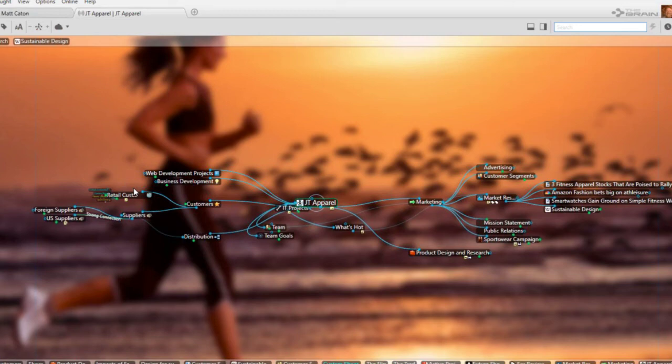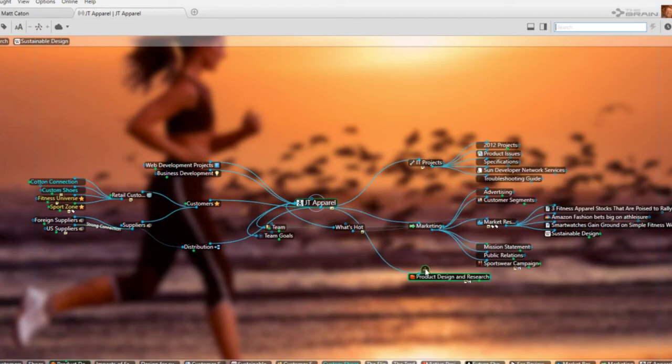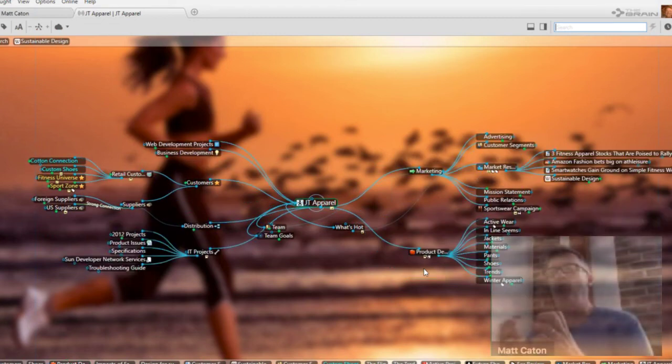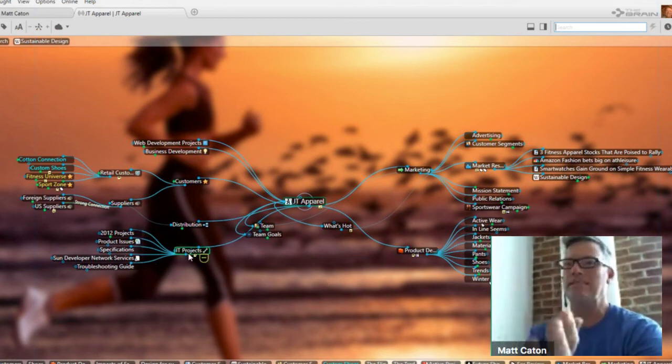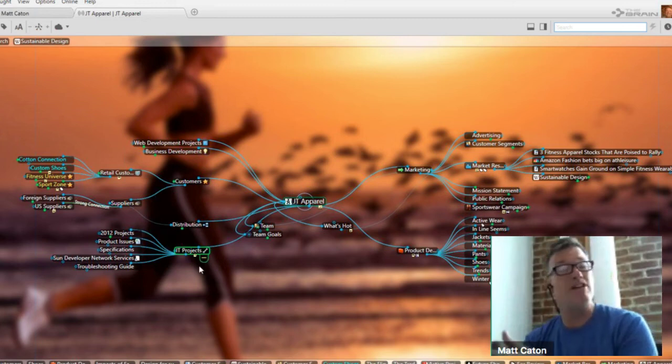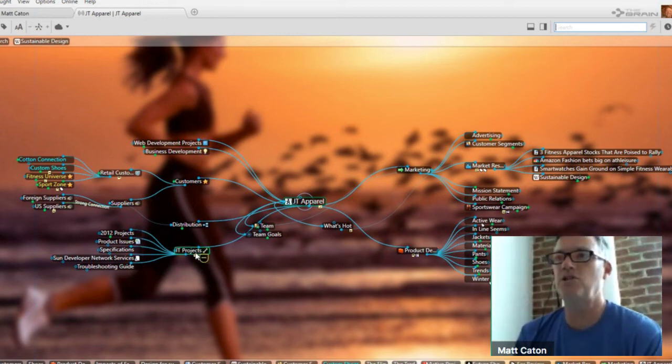Now, while I'm here, I also want to expand and see all of my different projects I'm working on. So I'm going to hit plus on projects and maybe even product design research that's going on. So you can see I'm deciding which areas of the brain I want to expand and visualize. If I decide, well, IT projects, that's not really important to me right now. I'm having a meeting with my marketing team, and we want a big high-level overview of how all of our projects are working together. So let's not worry about IT right now.